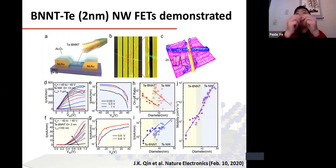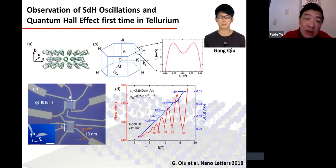Of course, to be able to make this is probably a dream, I don't know, it may take 3 years or 5 years. So if you can build a transistor on one atomic chain of tellurium, right, that's probably the smallest transistor ever. Okay. So now I move more to the magneto transport.